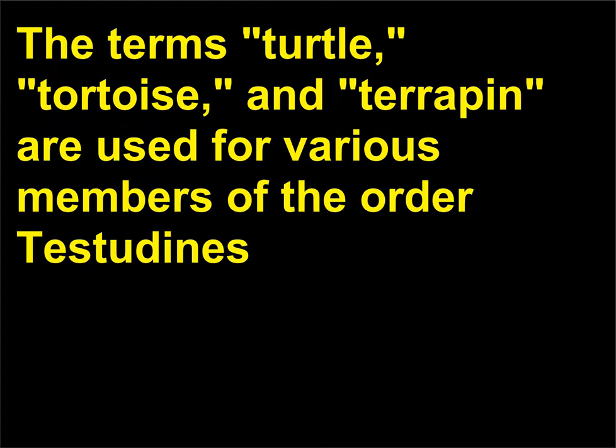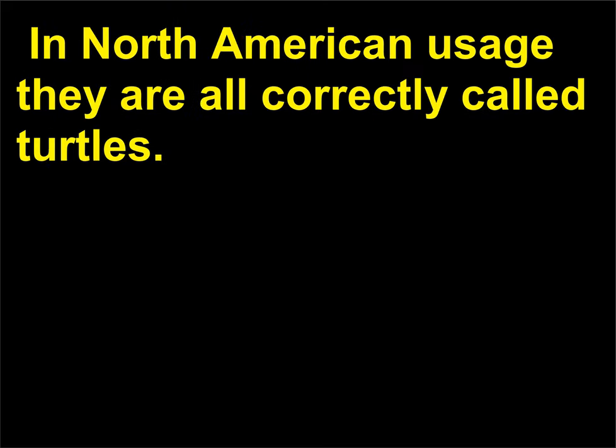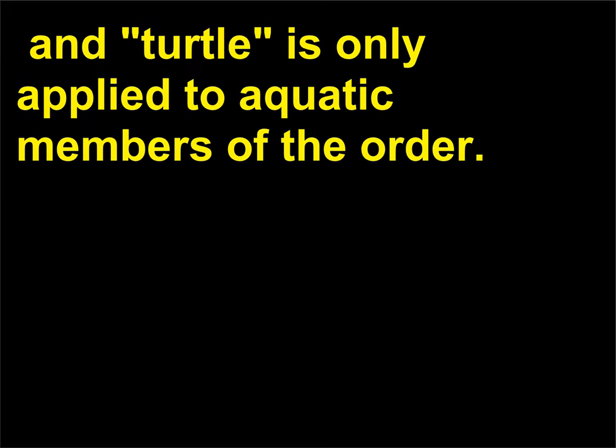The terms turtle, tortoise, and terrapin are used for various members of the order Testudines, from the Latin term testudo, meaning tortoise. In North American usage, they are all correctly called turtles. The term tortoise is often used for land turtles. In British usage, the term tortoise is the inclusive term, and turtle is only applied to aquatic members of the order.